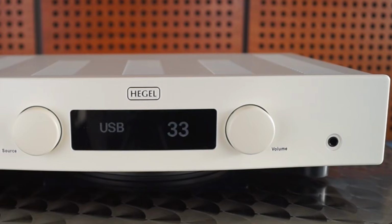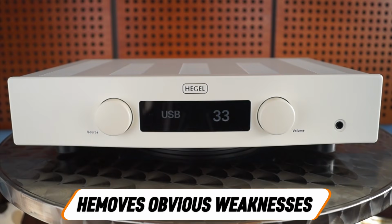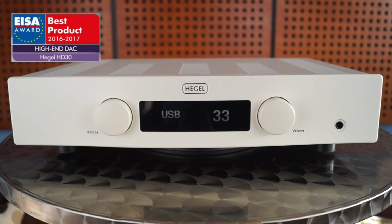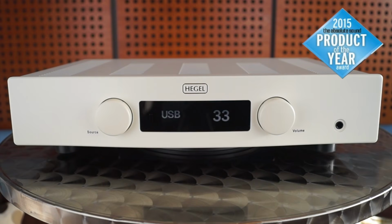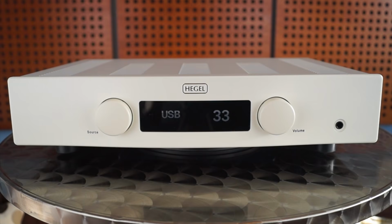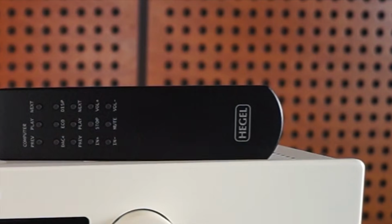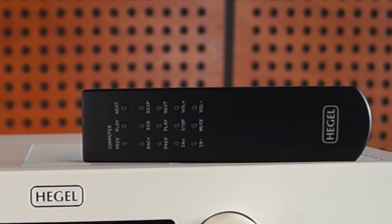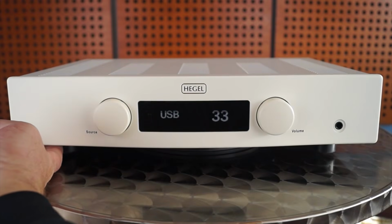What ultimately places the Hegel H95 at number 2 is how completely it removes obvious weaknesses from the listening experience. There is no exaggerated warmth to hide detail, no sharp edge to create false excitement, and no loss of control as volume rises. Instead, there is clarity, stability, and realism that remain intact over long listening sessions.